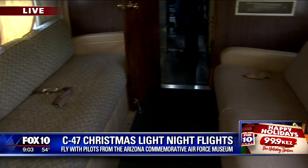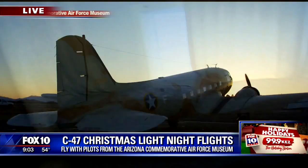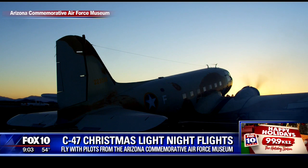You can actually purchase a ticket. You can go for a flight to see the Christmas lights around the valley. What a fantastic idea. During December, we like to do night flights, and we fly down towards Ahwatukee, fly over the valley, and you can see the lights of Phoenix, the Christmas lights. It's really a beautiful ride.